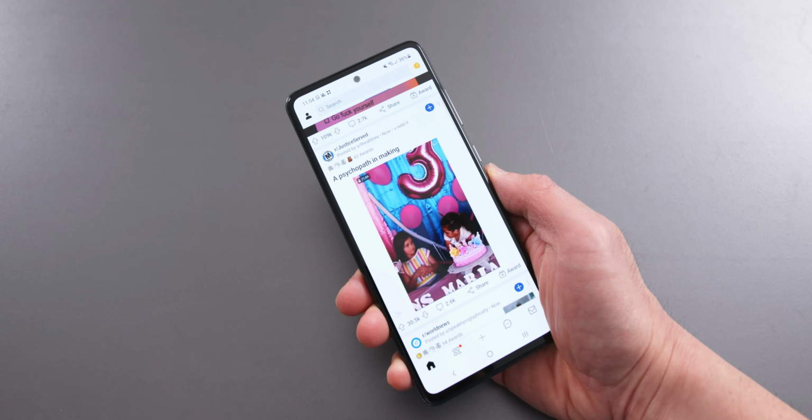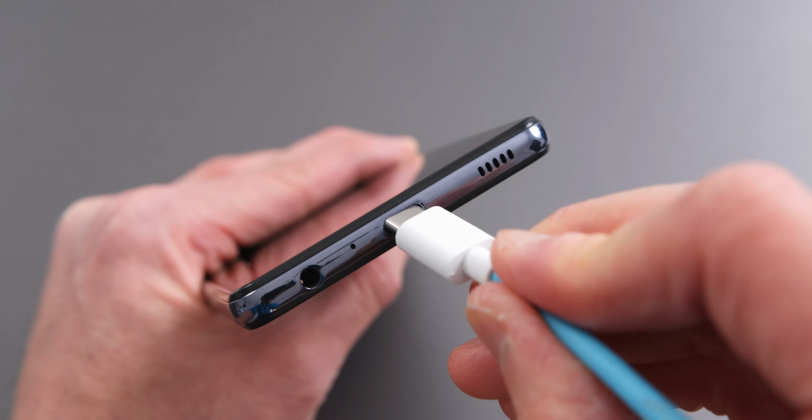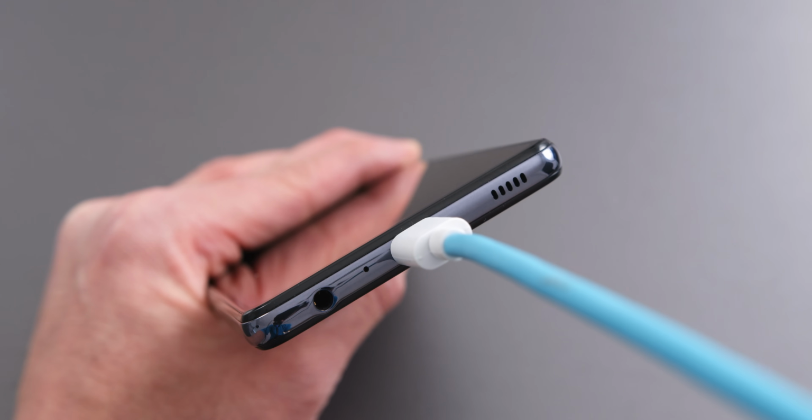Now in terms of battery life, this has a 4500 milliamp hour battery. It's not particularly big or small. It's kind of to be expected for a Samsung phone of this size, and I'm getting a screen on time of 7.5 hours, and this is at 120 hertz, dynamically refreshed, but this is with the smooth screen option. There is also a 15 watt charger in the box, but there is no support for wireless charging, unfortunately.